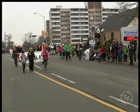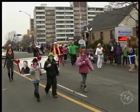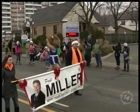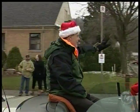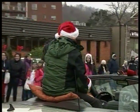And we just saw Paul Miller, the MPP, go by. He's an NDP member, and he's been serving since 2007. Again, Paul's another stalwart of Stoney Creek. There he is right there waving. Nice fella. NDP orange on. A little bit of orange, yes indeed. He's still looking festive though.